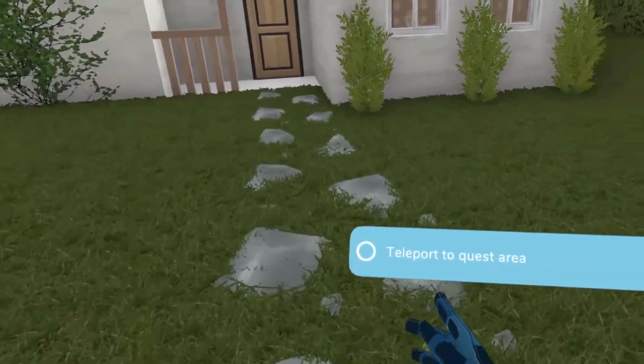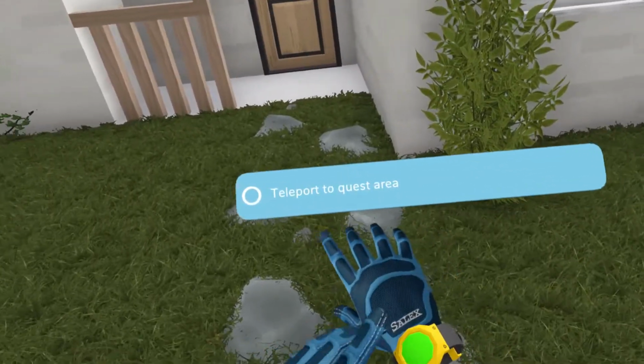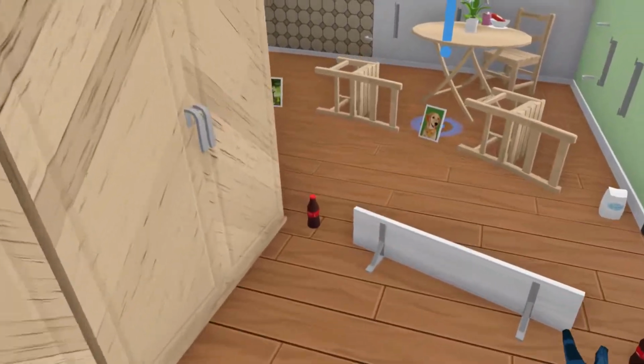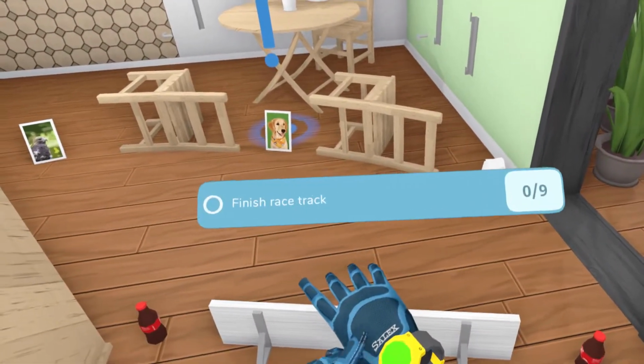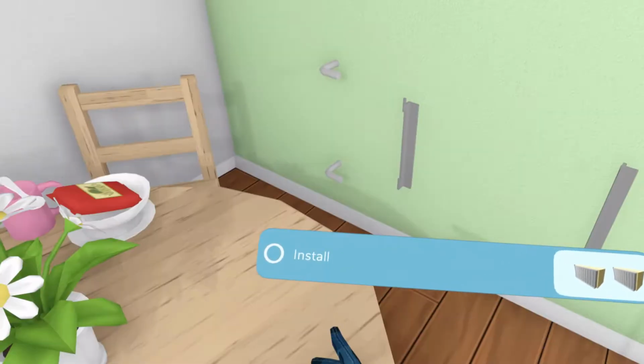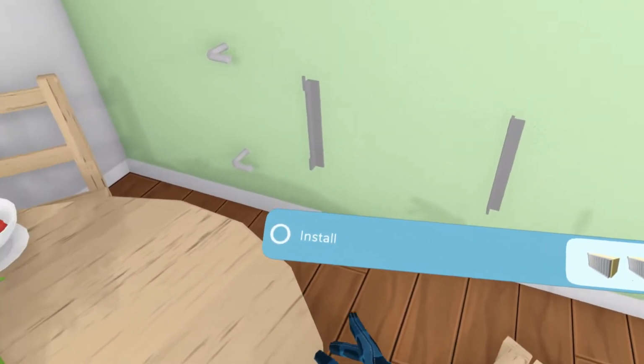Now on the Steam store, House Flipper VR retails for $20 normally. It's currently on a 10% sale. However, on the Oculus Quest store, it only retails for $14.99. I'm not sure why that price discrepancy currently exists.